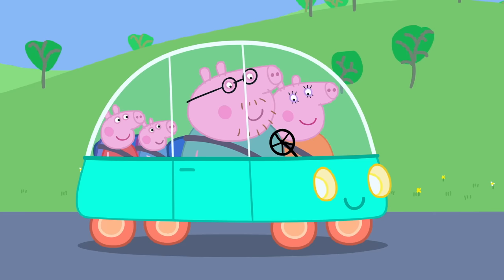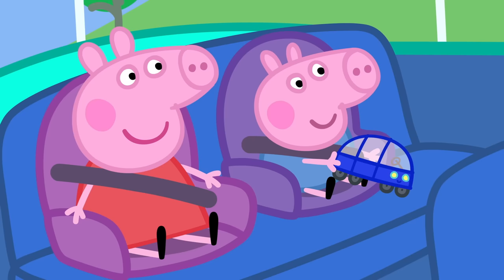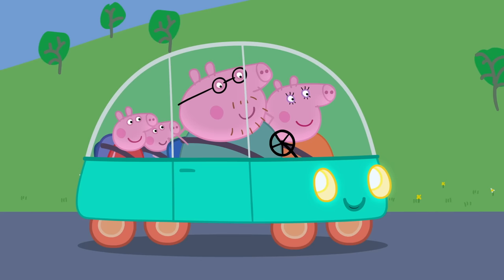Roger the car is driving safely. Amazing! Roger can do everything. George's car can sing. Drive, drive, driving along, driving while I sing a song. Can you sing, Roger? Yes, I can sing.